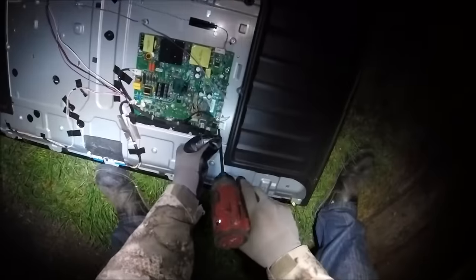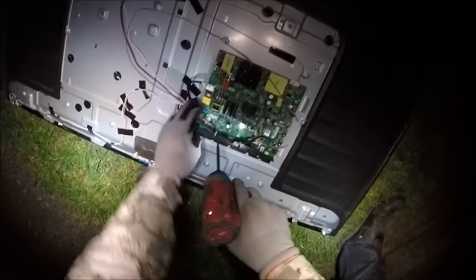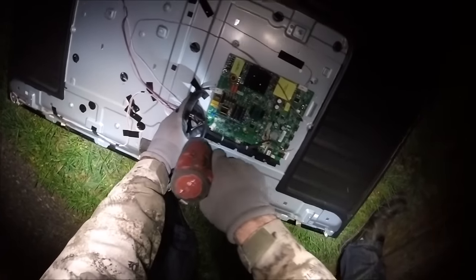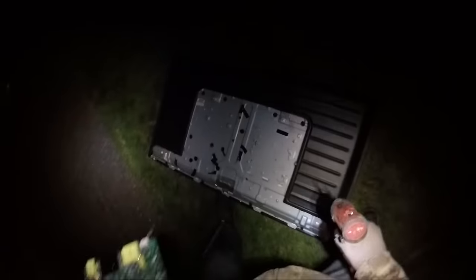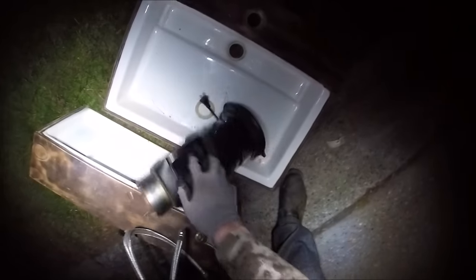Almost debate about throwing this in. I like the circuit board's not bad. Maybe I'll just take the circuit board off. Where's the screws? There's just too much garbage on there otherwise. Take the whole thing when you could just take the gravy. See that? Otherwise it's just too much trash. That's a good looking board anyways. The board is good.